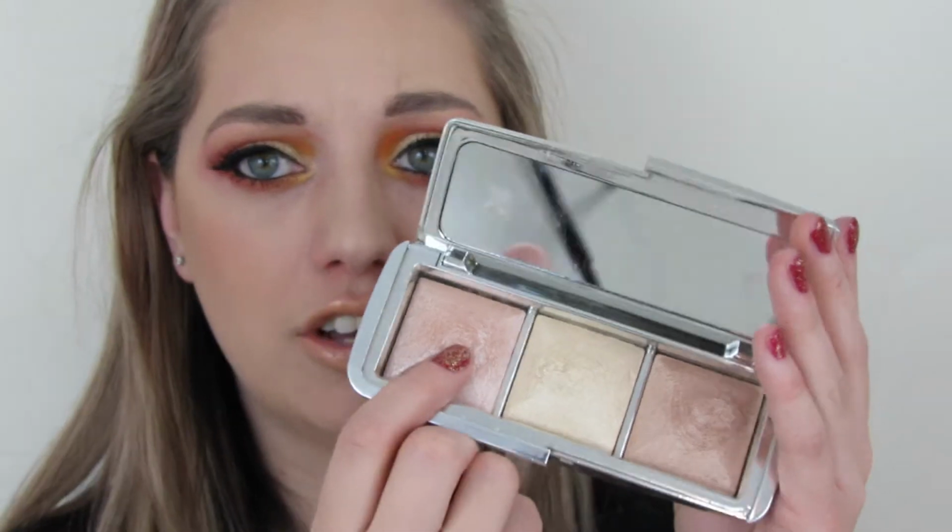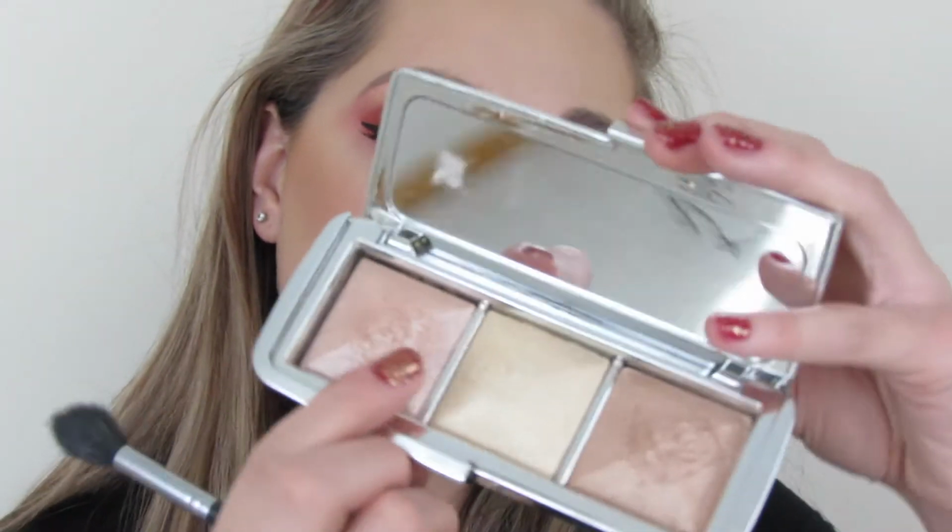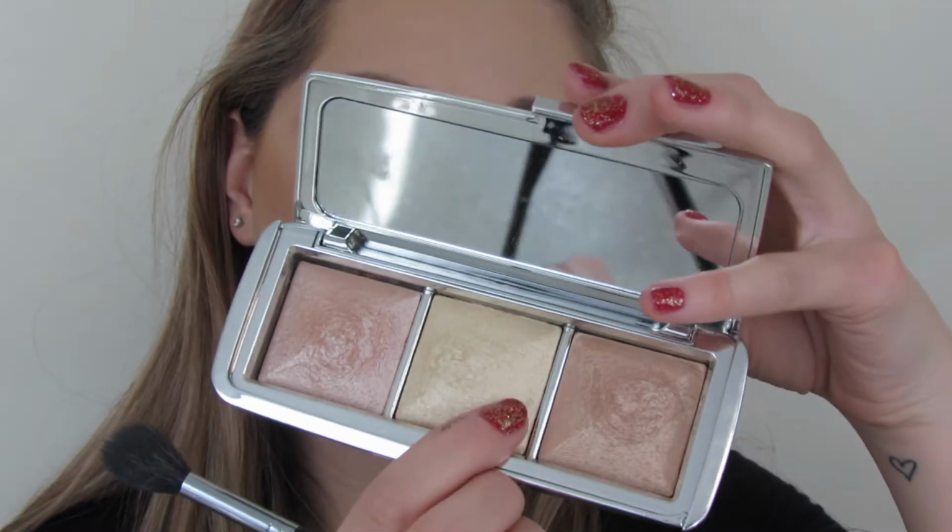And then for my highlight lately, I have been loving this Hourglass palette that I got from Nordstrom, and it actually came kind of broken, so this shade here just falls right out, so I'm going to try not to lift it up too good. But I think I'm going to go with this one in the middle, which is Pure Strobe Light, and it's just a really pretty one.